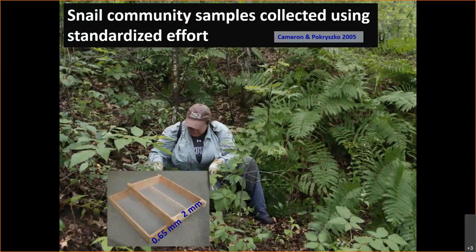Okay, so we use a standardized sampling effort for snail communities. You map out your patch of habitat. You go around sampling leaf litter at all of the likely habitat spots, microhabitats for snails, and put all of that leaf litter material or grass turf material through a set of stacking sieves. You pull all the snails off the top sieve, which is about 2 millimeter mesh, and your lower sieve, 0.65, should catch any of the snails that are there.